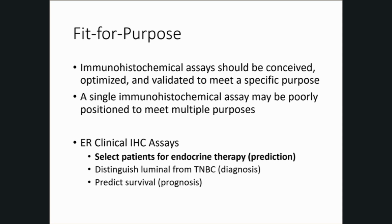The most famous example is ALK, where the traditional original ALK1 clone was designed and fit for the purpose of detecting ALK expression in anaplastic large cell lymphoma, where ALK is very present, and assays built on ALK1 perform poorly in the detection of EML4 ALK rearranged lung cancers, where that fusion protein is barely present.